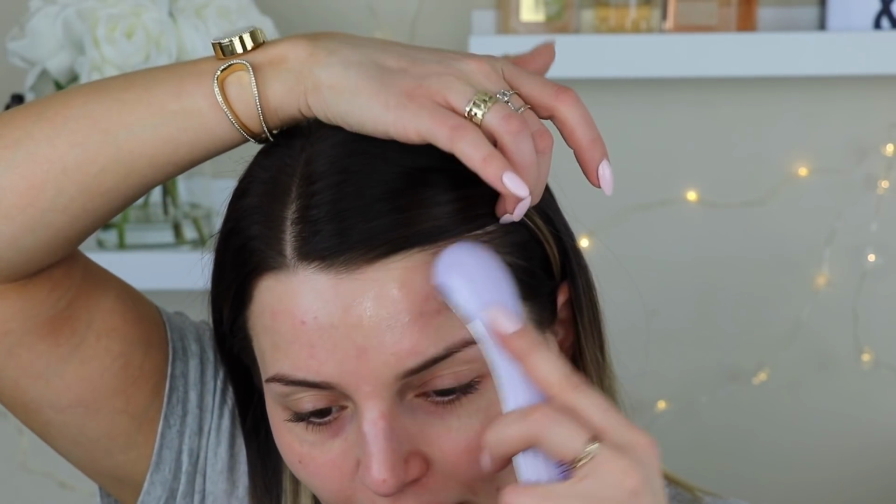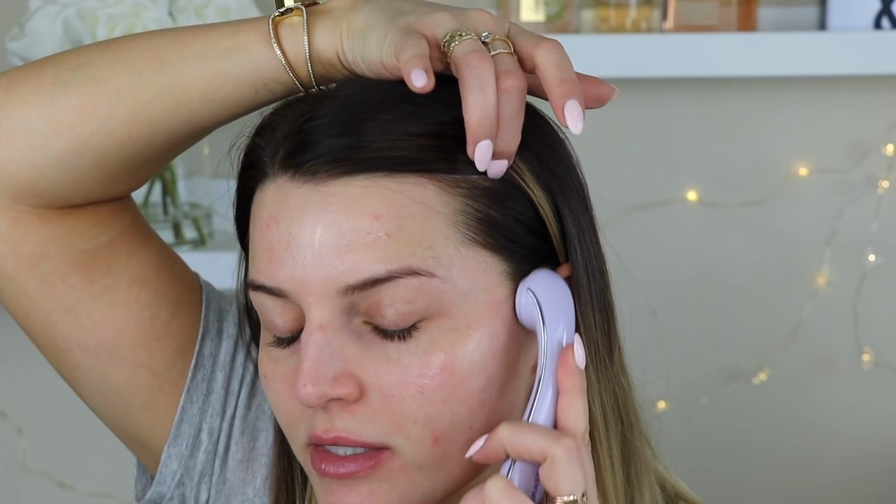My skin has been breaking out pretty badly recently. I've been going through a lot of stress, so my skin is reacting to that. A lot of times I'll just go over it to make sure everything is blended in.